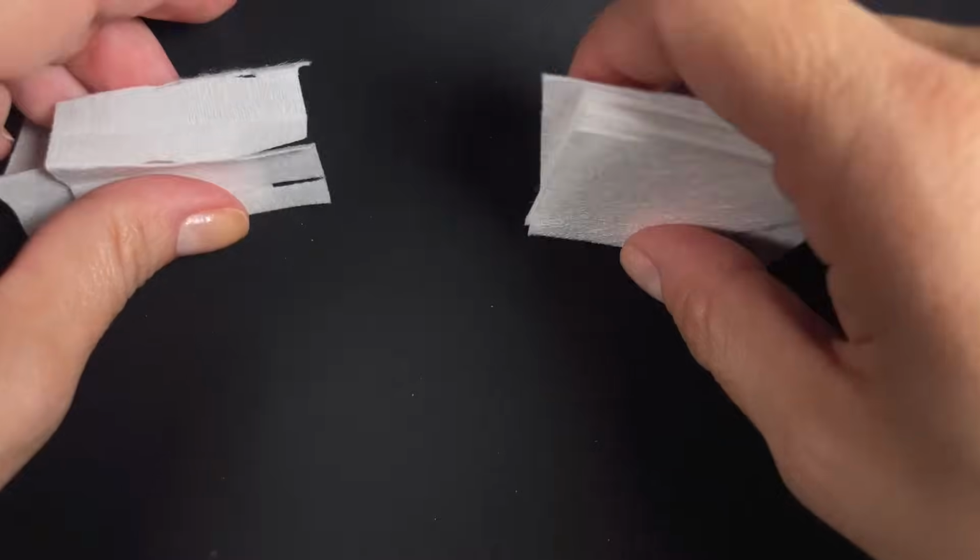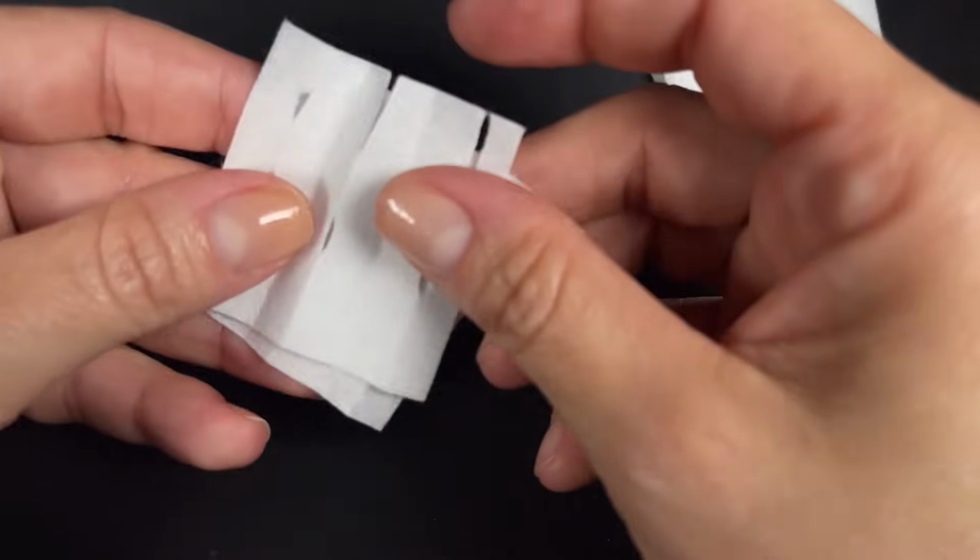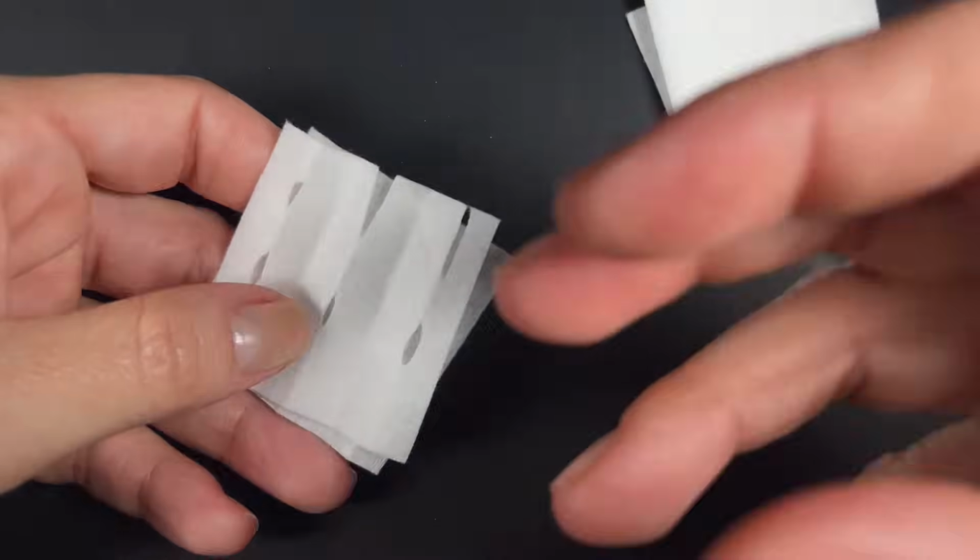Okay, so anyways, I probably didn't cover every single scenario on earth. I'm just covering the most common things for you guys to be aware of.